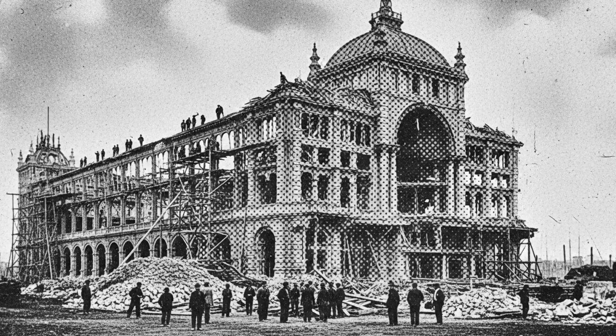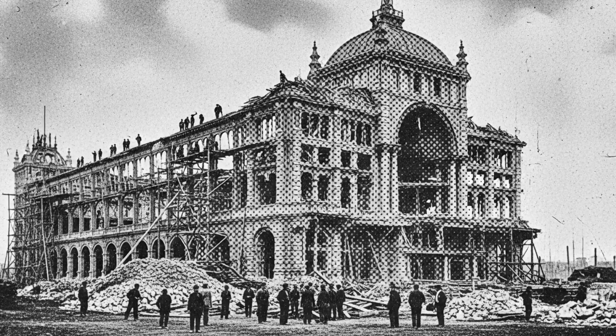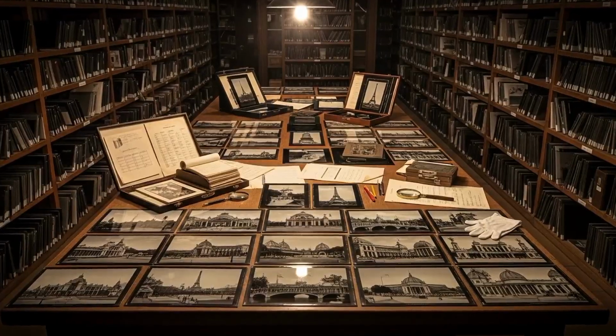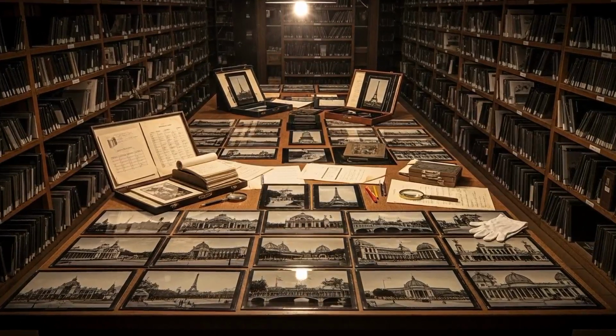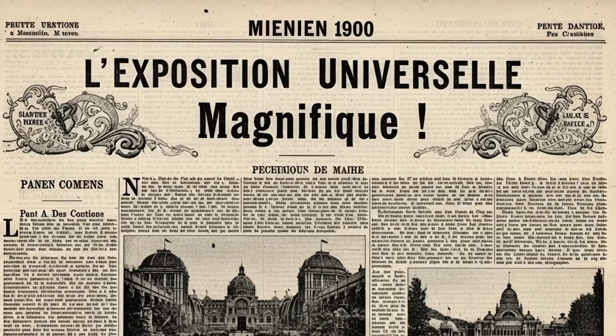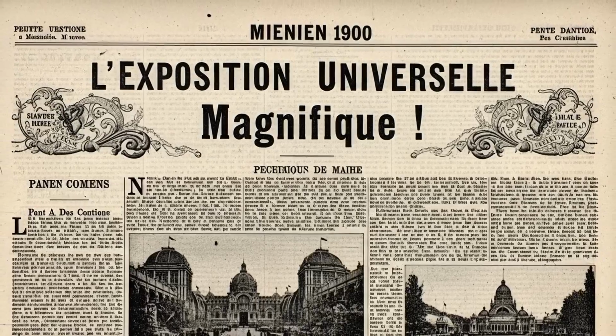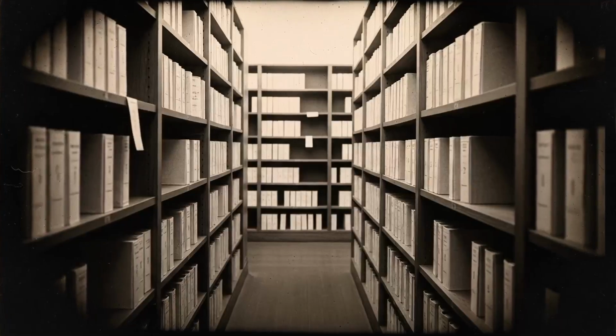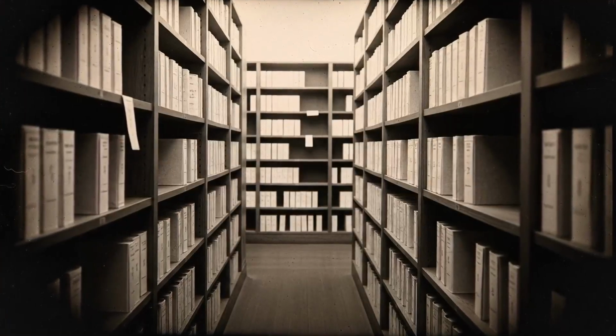The technical documentation disappeared. The detailed engineering records were never preserved. We have thousands of photographs of the completed exposition. We have architectural drawings of the buildings themselves. We have visitor accounts describing the spectacle. We have newspaper reports praising French ingenuity. But try to find detailed specifications for the power generation systems.